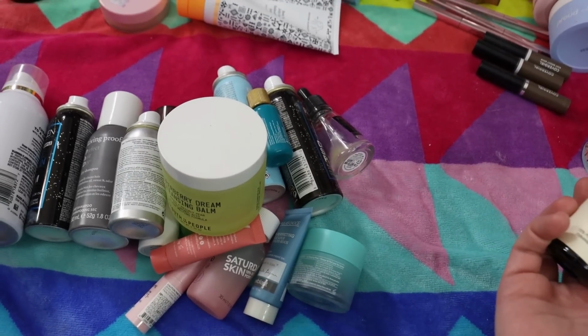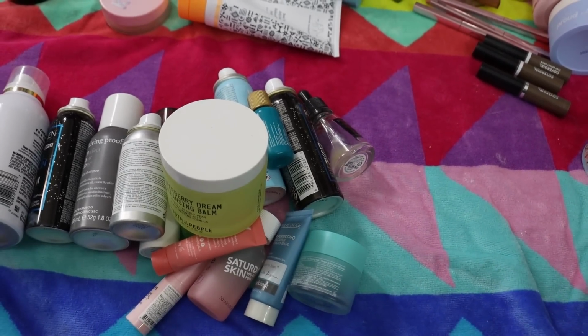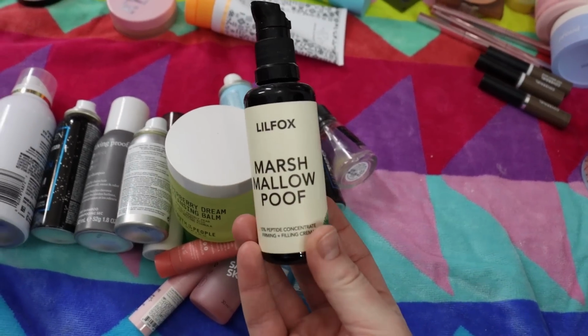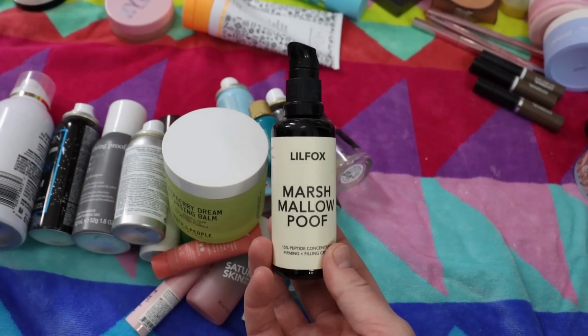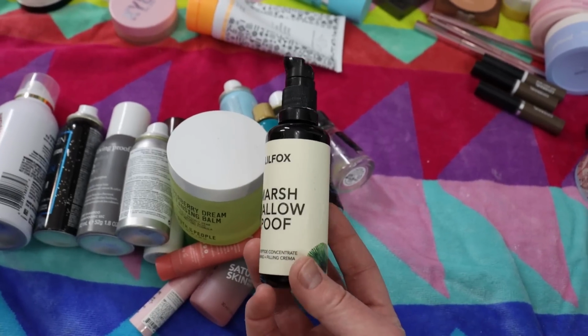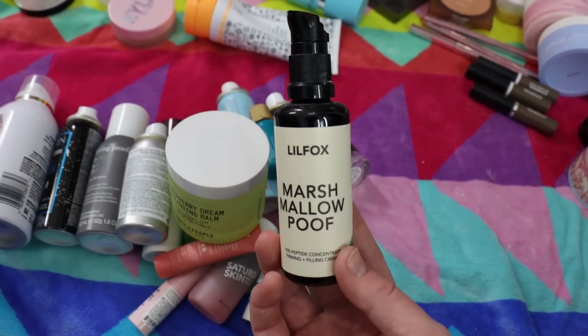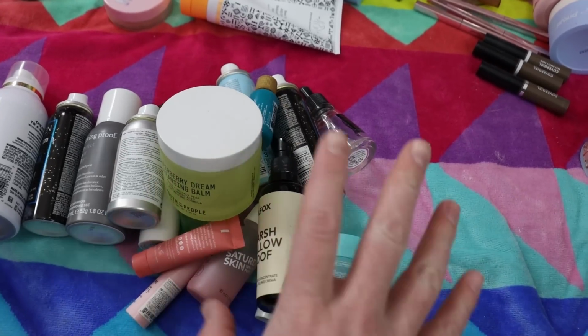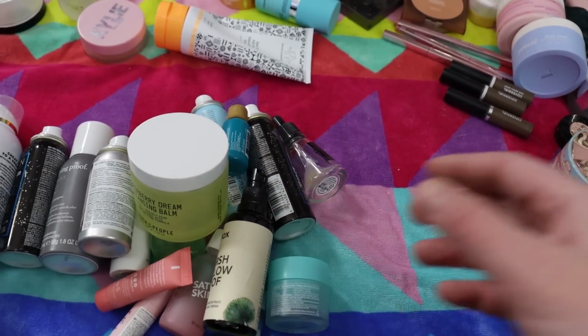And then this is the Marshmallow Proof 15% Peptide Concentrate from Lil Fox. And this is like an organic, all natural type of brand. I really enjoyed using this product. Lil Fox is pretty expensive, and I enjoyed using it, but I don't think I will repurchase it. I'll try something else in the interim, which is kind of what I'm doing right now.